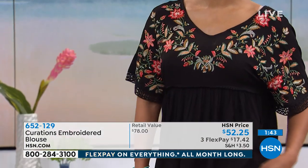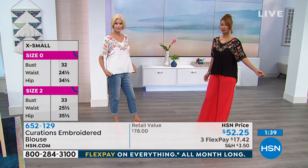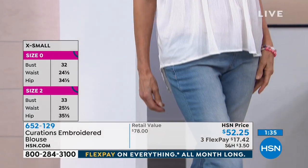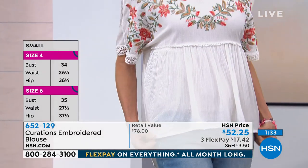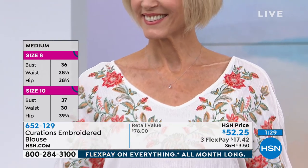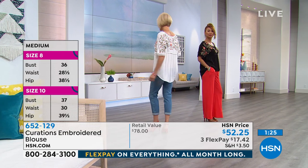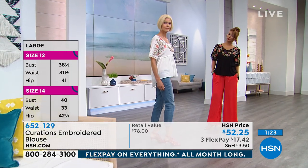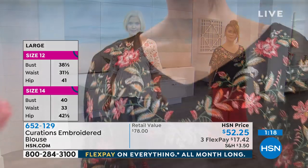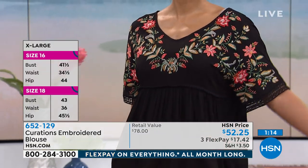Again, intended to be a little bit more of a generous fit, still sort of keeping in line with our Today's Special top, that it is a little bit more of a relaxed fit, intended for ease between the garment and the body. So it gives you that breathability. It's comfortable. You have the half sleeve, so you have the arm coverage that you need. A little bit more of a V on the neckline versus the scoop that we have on the Today's Special top. So pretty, so really beautiful with all of that gorgeous embroidery that if you know Curations, you know we nail every single time.